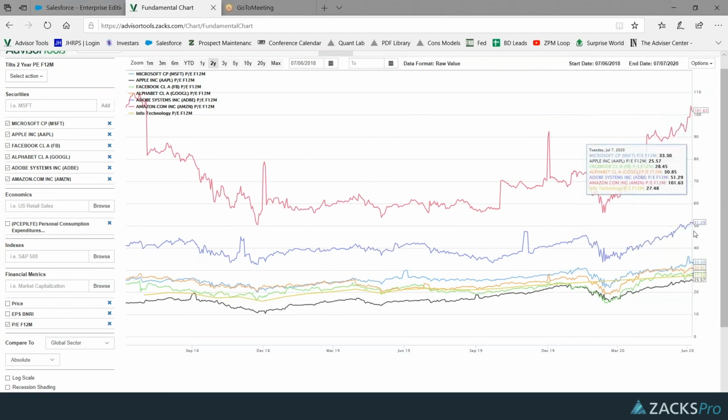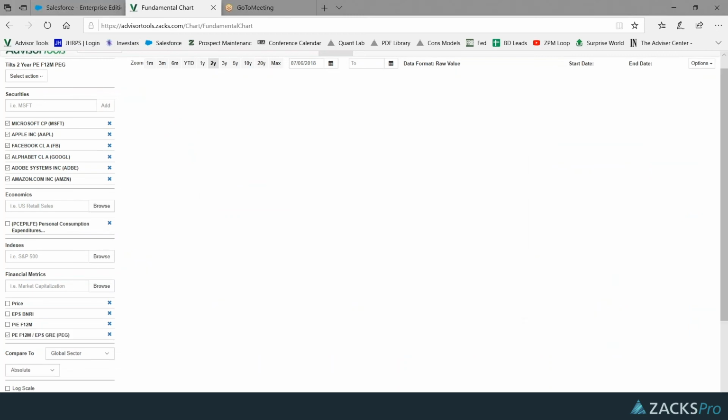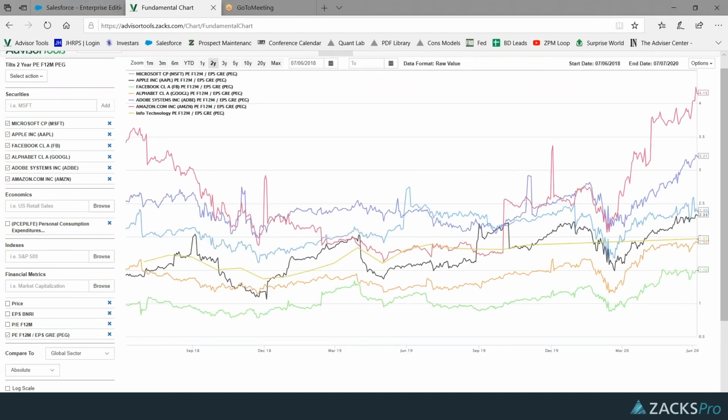So looking at absolute PEs is great. We can see that they're expensive, but let's take a look at these relative to growth to try to find some justification. What we're going to do is literally take the PE F12M that we just looked at and divide it by the 5-year growth rate estimate mean, coming in from the sell side analysts. That would be this chart here, which I literally just grabbed out of the financial metrics. It's going to be the PE F12M PEG ratio. Now we're just dividing the PE by that 3 to 5 year forecasted growth rate, what we call a long-term growth rate, and plotting this out.